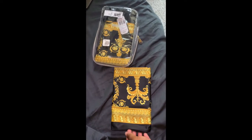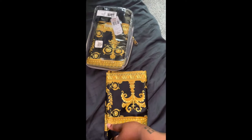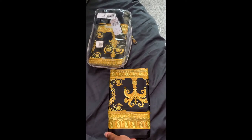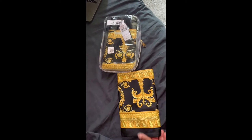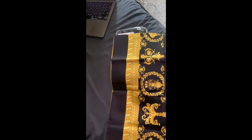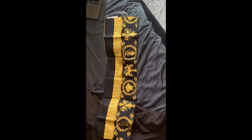Y'all, I know that they say that this is cotton, but this literally feels like silk. It feels like a vintage Hermes scarf. This does not feel like cotton at all. It comes with two pillowcases.